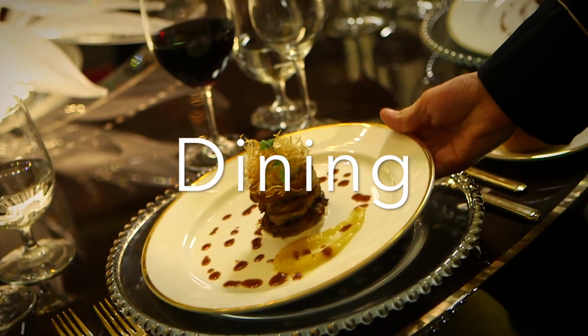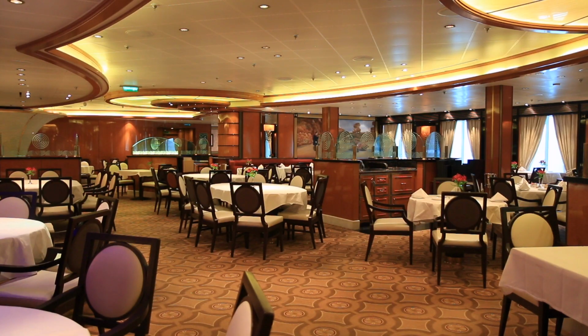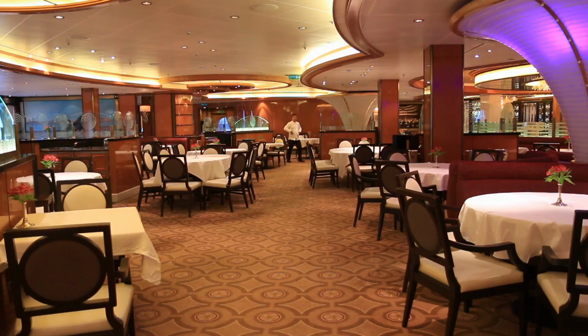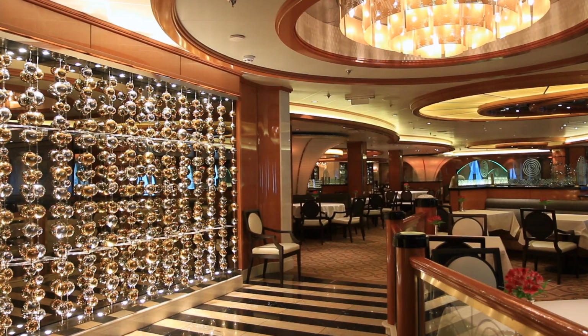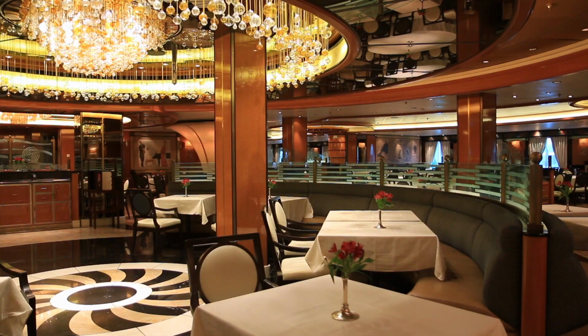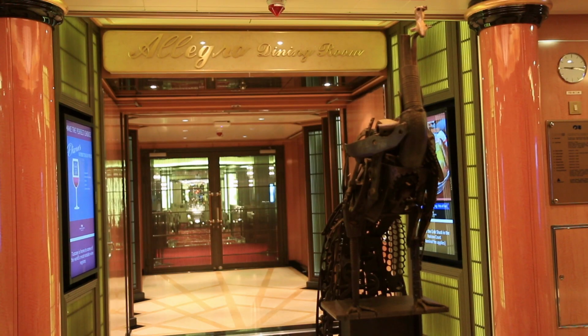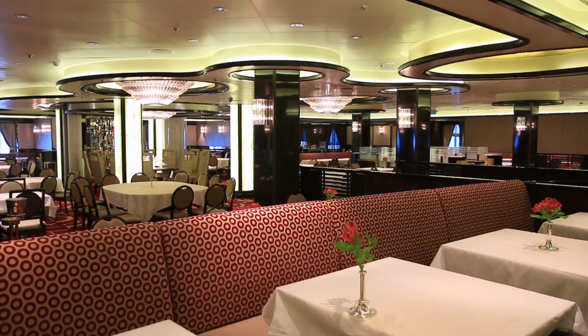So what about the choice of things to do? Now, in terms of dining, included in your fare are a whole lot of options, including dining in one of the three main restaurants. You can either go for traditional dining, so early sitting, late sitting, and you'll have the same table, the same waiting staff. Or you can go for anytime dining, which basically means that the dining room is open normally around 5:30 and 9 o'clock in the evening, and you can either make reservations or just arrive, be either sitting by yourself or with other people if you want to meet people.